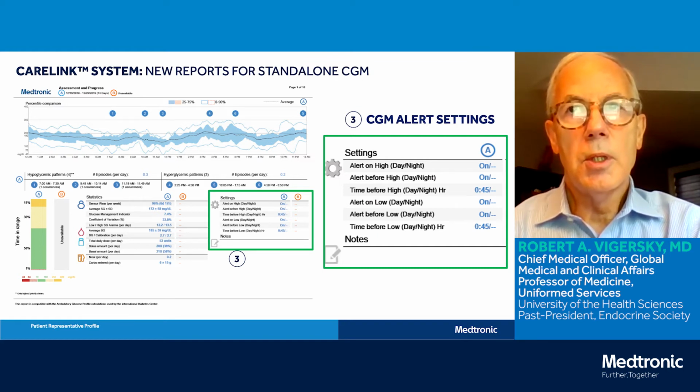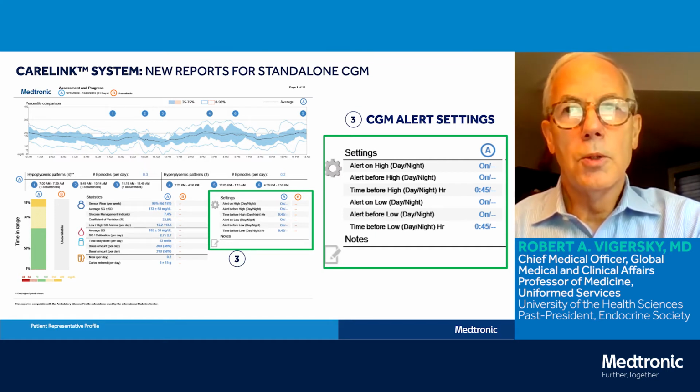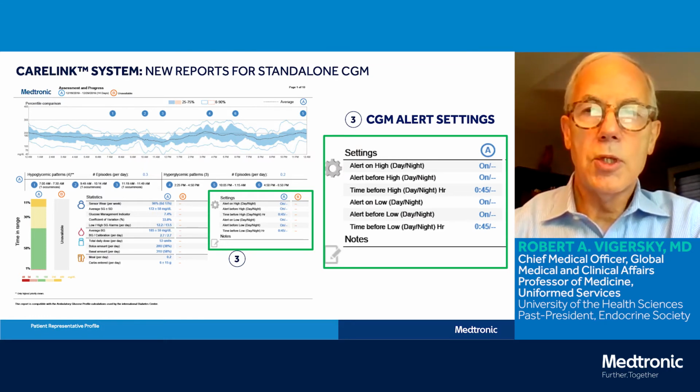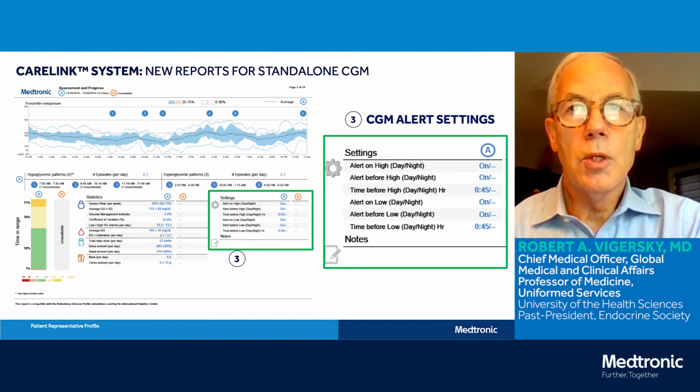These settings can be either on or off. They're alert on high or alert before high, alert before low or on low. And then also you can designate how much time before each of these events the alerts go off, anywhere from 1 up to 60 minutes. And this is a very important part of this system, because it allows the patient to customize how long before an event occurs that they want to be notified. And in some cases, they may want to be notified up to 60 minutes before, but in other cases up to 20 minutes before. And this can be changed based on the time of the day.